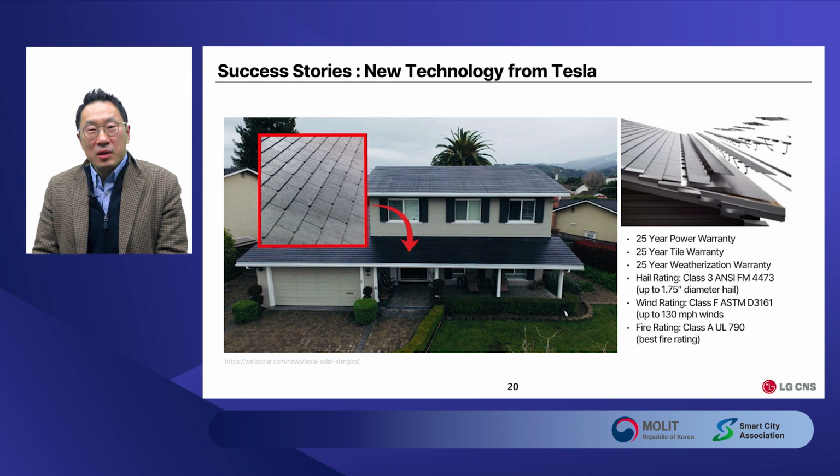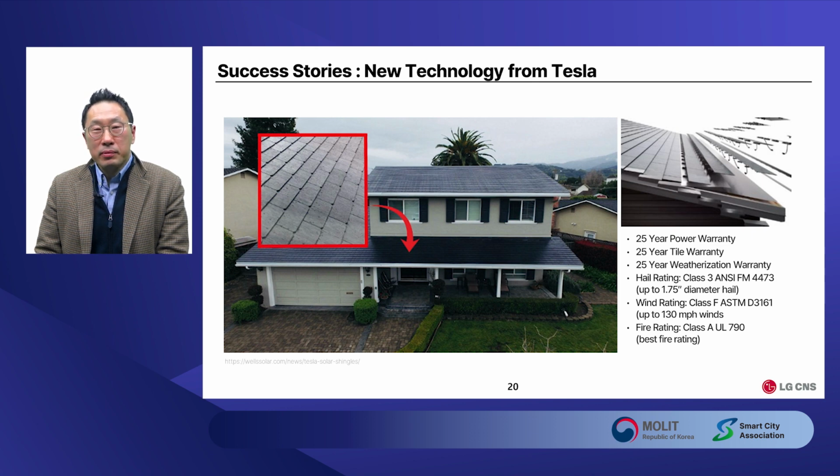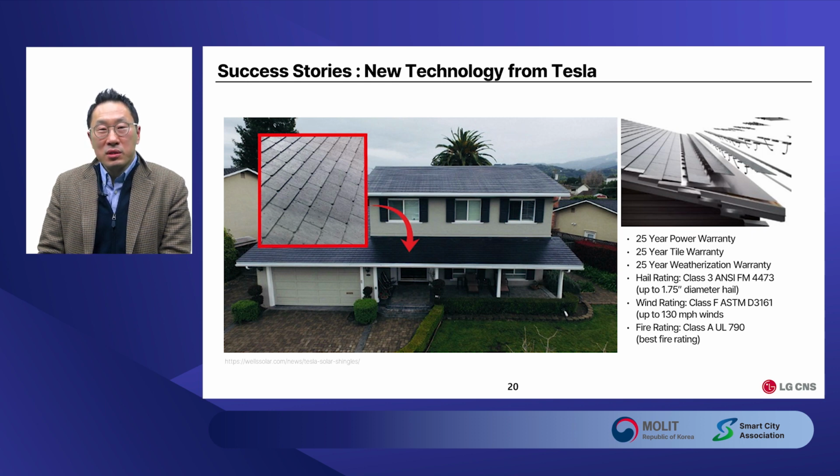As you know, Tesla is a famous tech company in the world. Now the Tesla solar tile roof is available in the States. They offer very reliable and durable engineering products, as shown in this slide. This type of technology still has pros and cons in terms of capital cost and return on investment. However, it is a kind of innovation example for passive design. I believe that many new products will come out in the market soon.